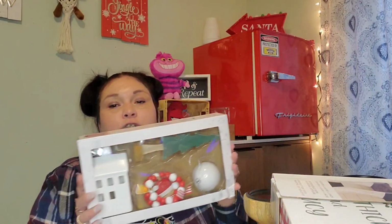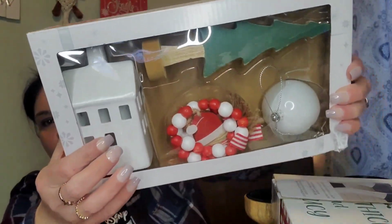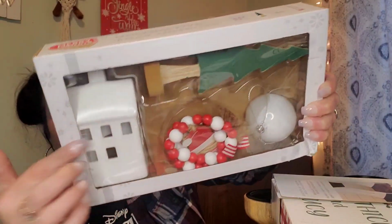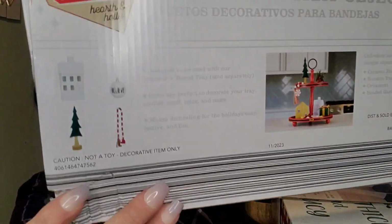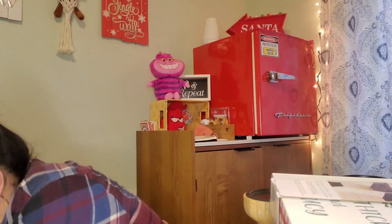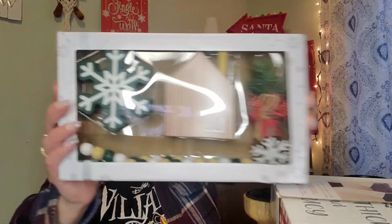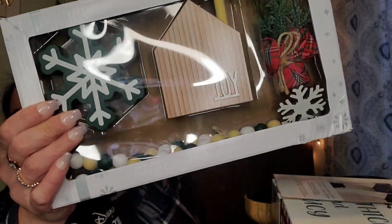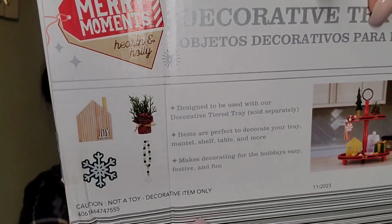And these were $3.29 a piece, which I thought was worth it because you're going to pay more than that anywhere else. They're tier tray sets. So this one comes with a white ceramic house, you get your stranded beads, and this ornament that says believe in a wooden tree. Here's what it has in there. Cute. And then I got this one: snowflake, wooden house that says joy, a little tree, and your garland. $3.29.